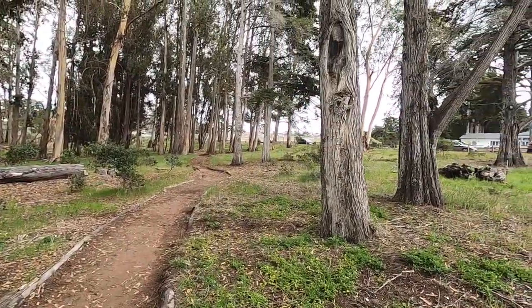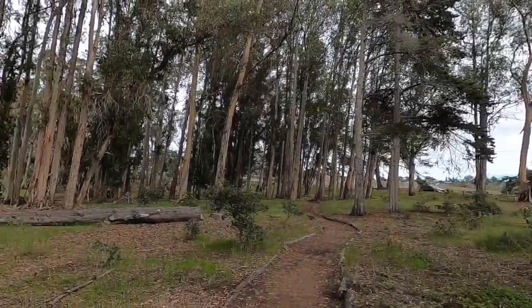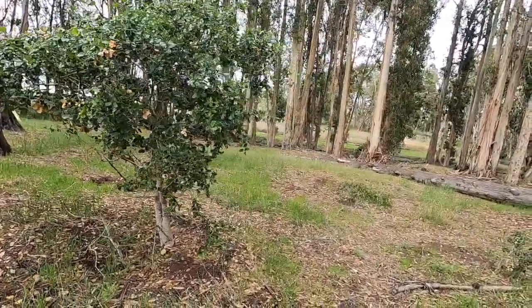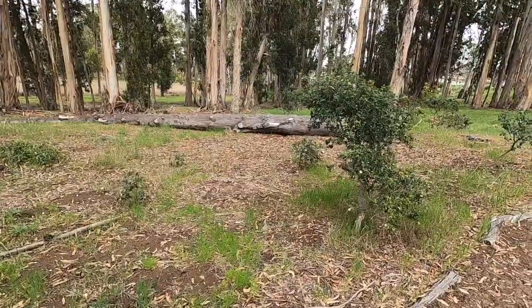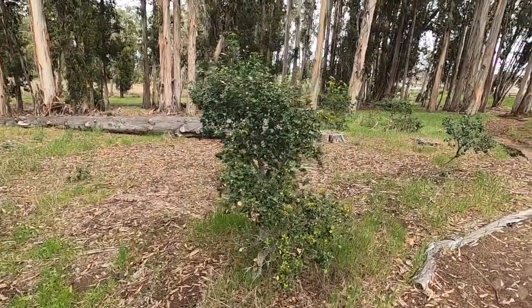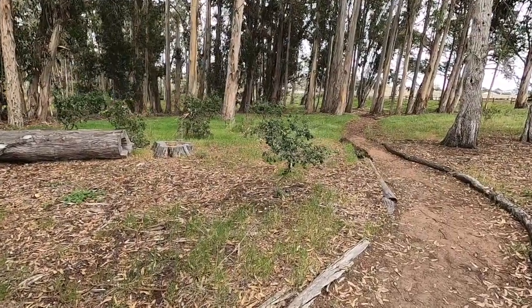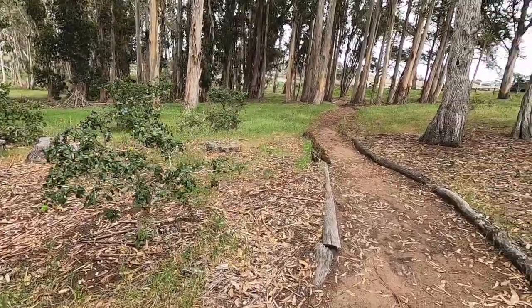All right, so we're kind of getting past the Monterey cypress here. There's a few more coast live oaks that have been planted in this area. Some fairly small ones and some maybe a few years old. These ones are probably 4 or 5 years old. So they have had to come in and physically plant these trees. They weren't getting any native regeneration happening.